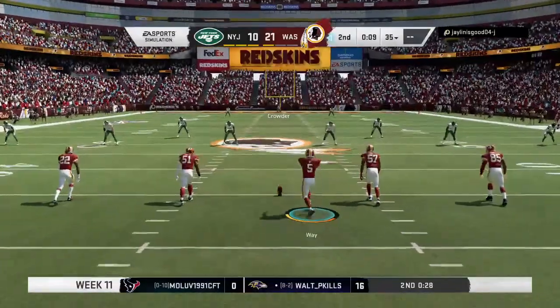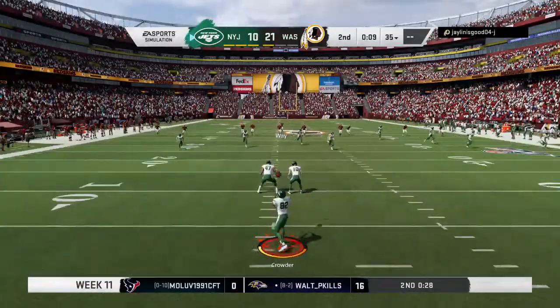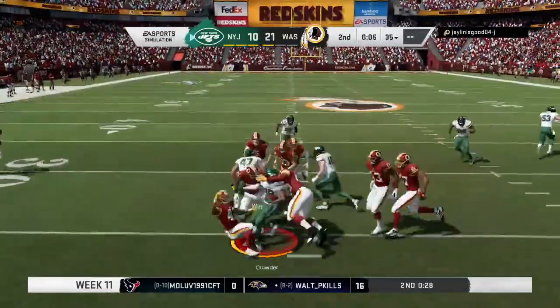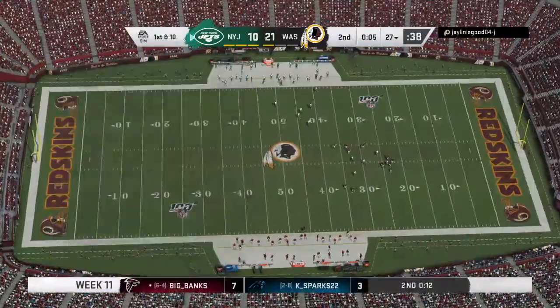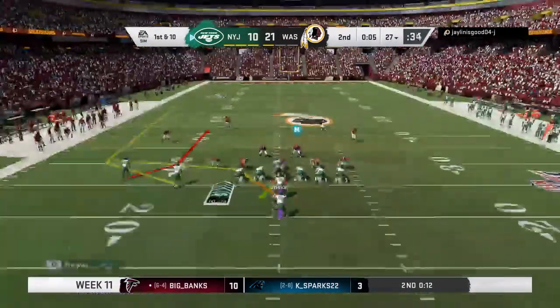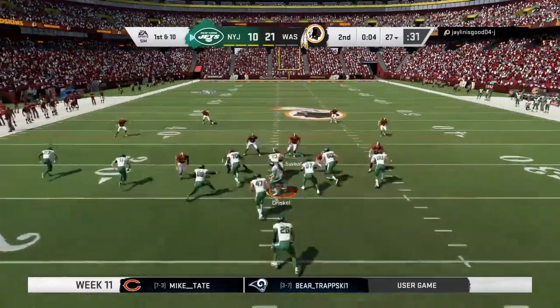Set now to kick this one away, and off it goes. This is taken at his 4, and he'll take this across the 25, couple extra yards, up to the 27-yard line. Jets offense coming up now to start their next drive. Time here for likely one play, then off to the locker room, and they're going to have some adjustments to make.